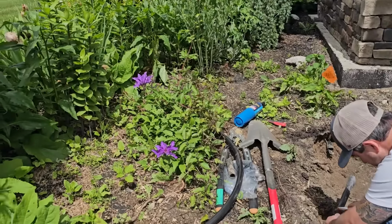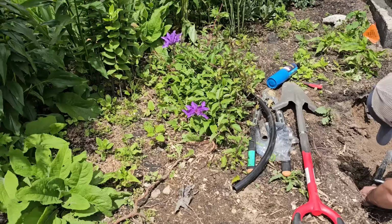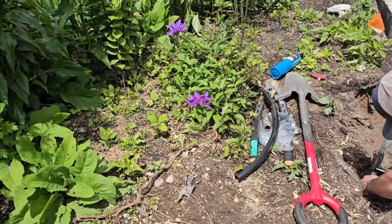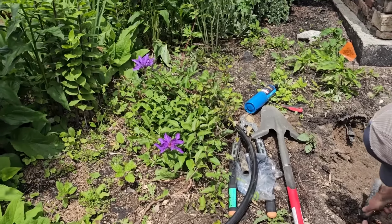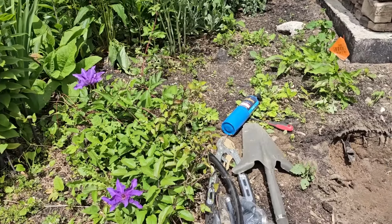Friends, look at this, my dirty little garden secret. So many weeds in this area. So for those of you who think that my garden always looks pristine, I thank you so much for your kind words, but I assure you that there are a lot of weeds to be dealt with.